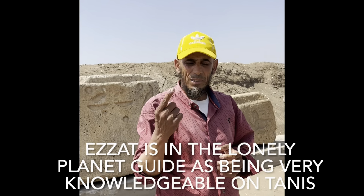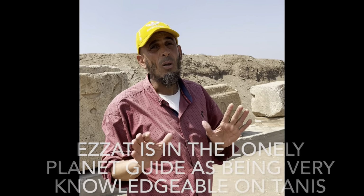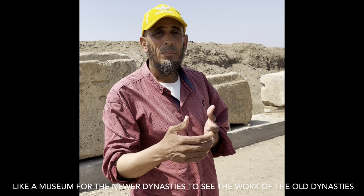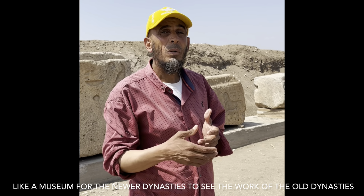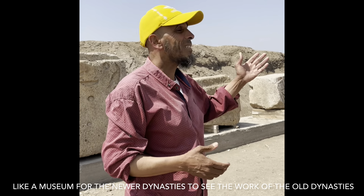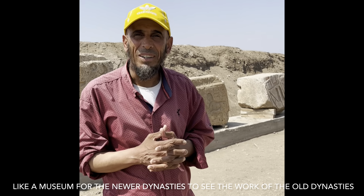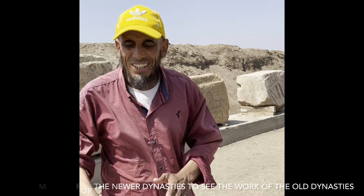This is the capital for the 21st and the 22nd dynasty only. But you will discover many statues, many cartouches from Old Kingdom, from Middle Kingdom, from New Kingdom, like Ramses II. Okay, Ramses II have about 7 statues here, but Ramses II not original here. The kings of the 21st moved everything. He used it again here to build the capital for the 21st and the 22nd dynasty.